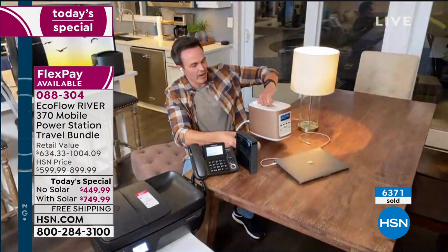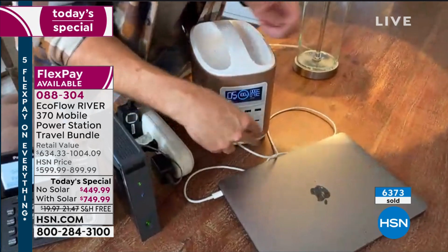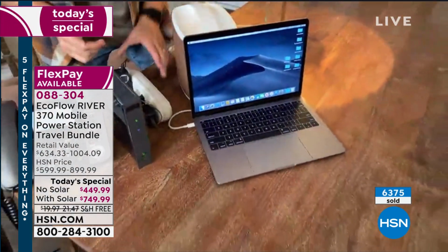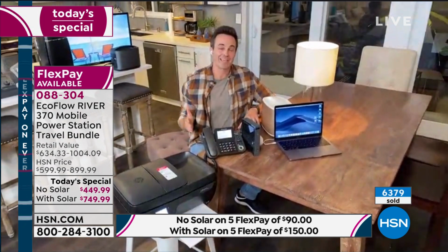And we'll flip it back around to the USB-C ports. If you want to come in closer, I want to show you this. So now I can actually do my work. Let's go ahead and plug in my computer, and voila, there we go. Now I've got internet. Now my computer's going. I got light. My printer's going. My phone's going. My Wi-Fi router. Now I can get my job done.